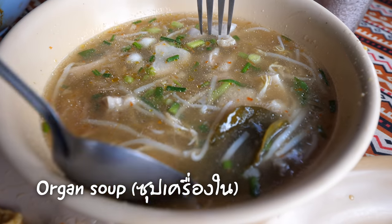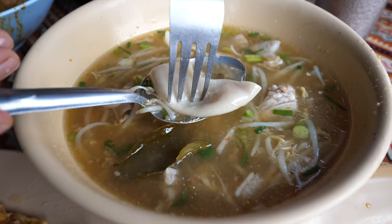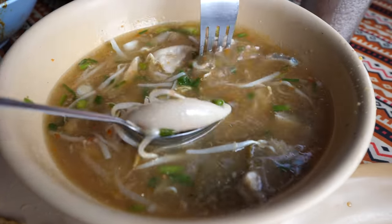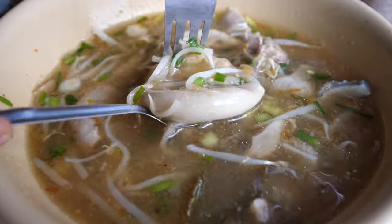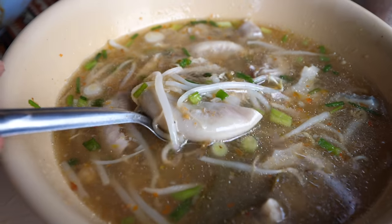And then the last dish we have is the organs, which is a little bit of a different recipe. Oh, it's mostly intestines, and I think there's some stomach in here too. But there's bean sprouts, and then she added in a chili sauce vinegar. Every single dish is all-star status, is next level, like the best version of every dish that you've had.